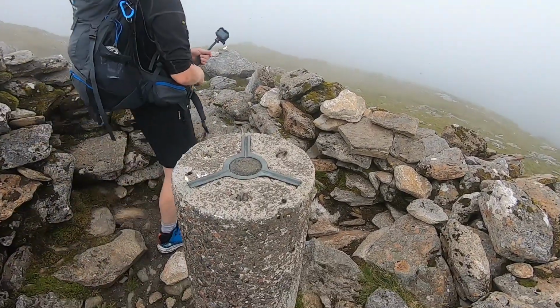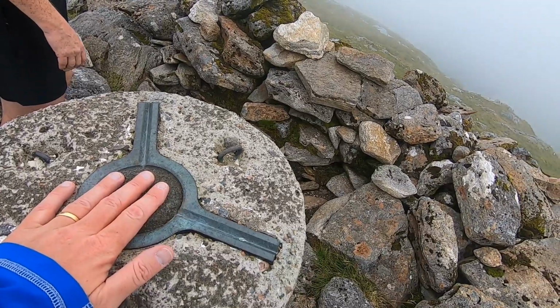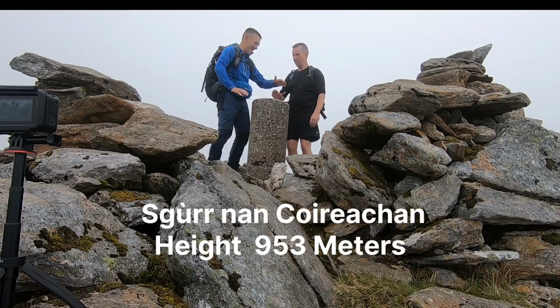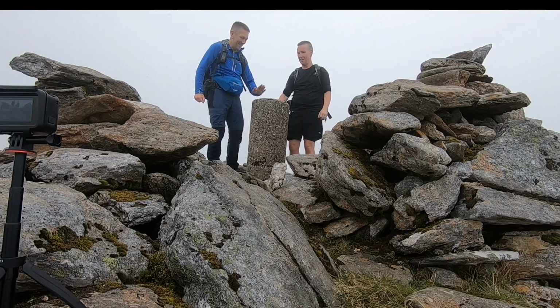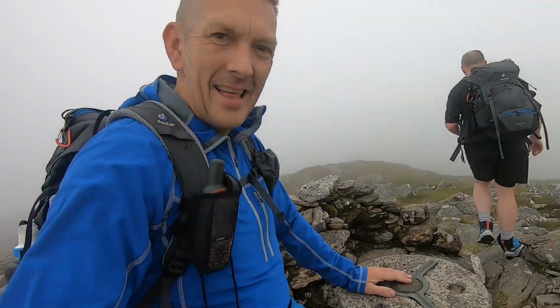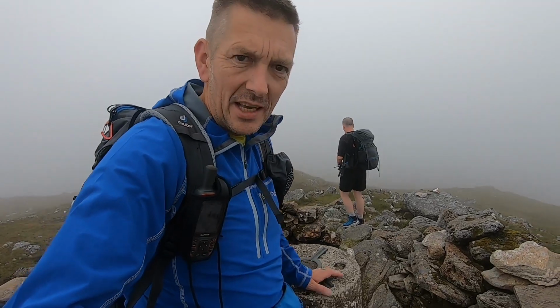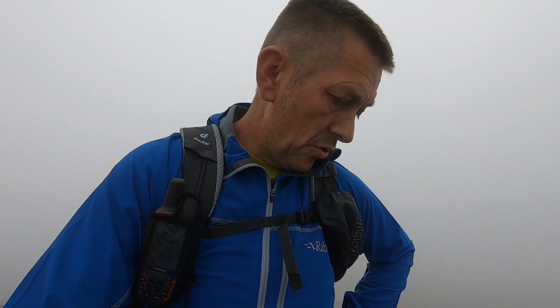Summit, Munro number two of the day. Hey! That is a welcome sight. We're at 6 hours 20 minutes, so about 3 hours between Munros, but we stopped and had lunch and had the drones up for a bit. Good going, thoroughly enjoyed it so far.